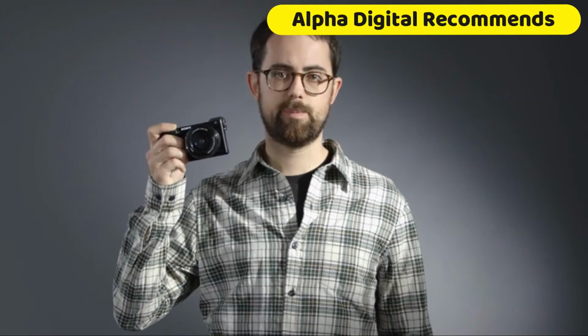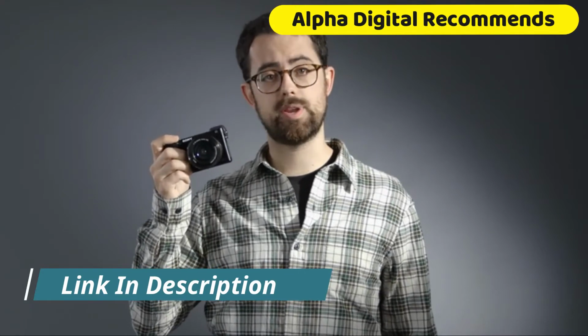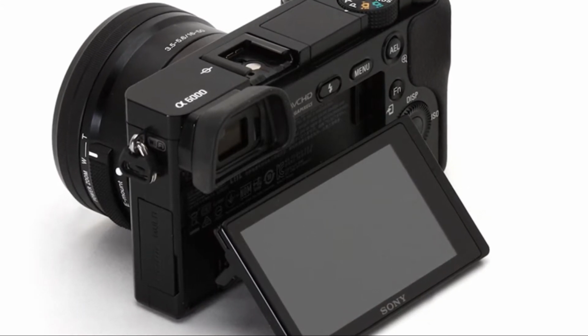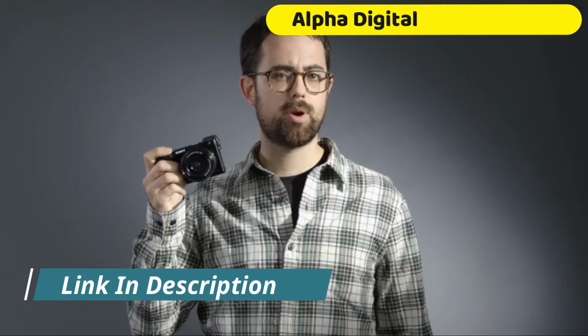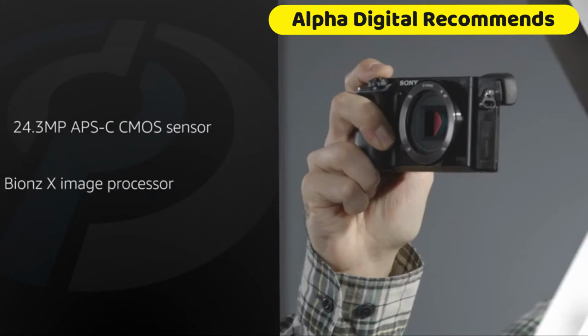This is the Sony a6000 mirrorless camera. The Sony a6000 is the successor to the very popular Sony Alpha NEX6. It sits just above the Sony a5100 in the company's mirrorless lineup. In fact, the a6000 and a5100 are extremely similar, the biggest difference being the a6000's electronic viewfinder and more extensive external controls missing from the cheaper a5100.